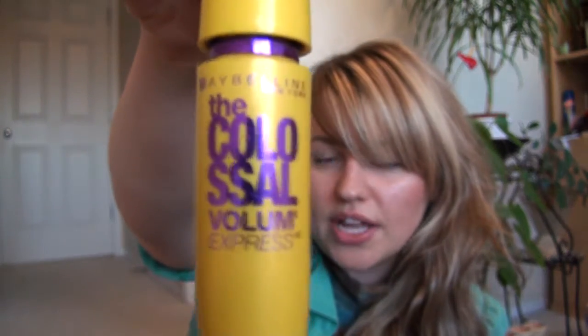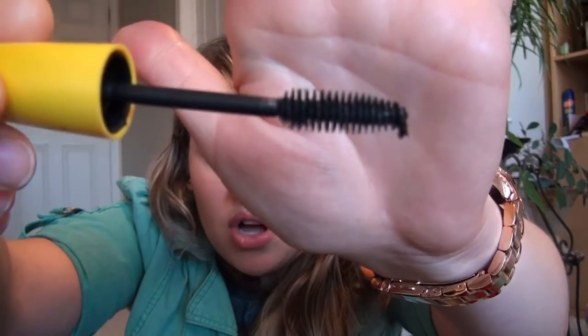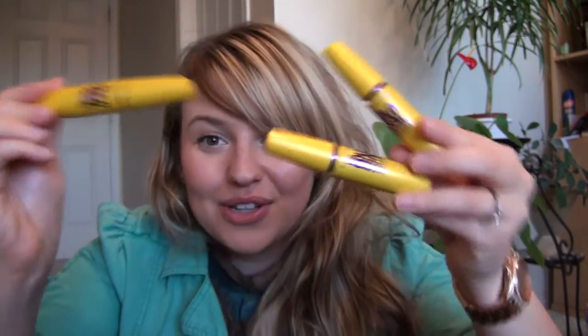And the other things that I like are mascaras. Now, I really, really loved the Colossal Volume Express from Maybelline. I really enjoyed this mascara. It just has a really awesome brush. It's not too big, it's not too small. Really, really loved it. And I loved it so much that I actually have three of these. So that tells you something. I really, really love it.